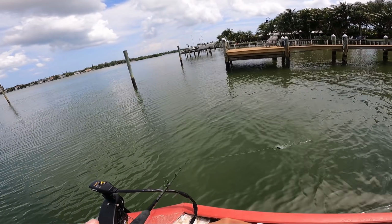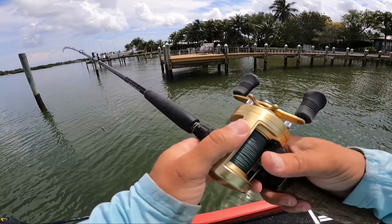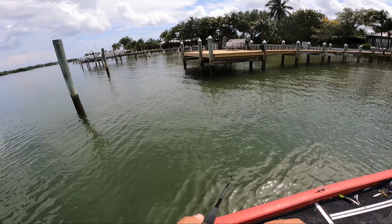Oh my gosh. Oh, dude. Freaking like 45-inch barracuda was just sitting there underneath my glide bait. I'm so glad he didn't eat. This thing was a monster, probably like a 20-pounder.